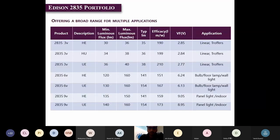Okay, talking about our 2835 portfolio, we have, as I mentioned, HE, HU, and UE. For HE, the lumen range is between 30 and 36, but the typical lumen you can get is 35, so the efficacy is around 190 lumen per watt. For the HU series, we have 34 to 38, and the typical is 36 lumen. And in the UE, the ultra efficacy series, we have a typical lumen of 38, and the efficacy we got is 210 to 220 lumen per watt.